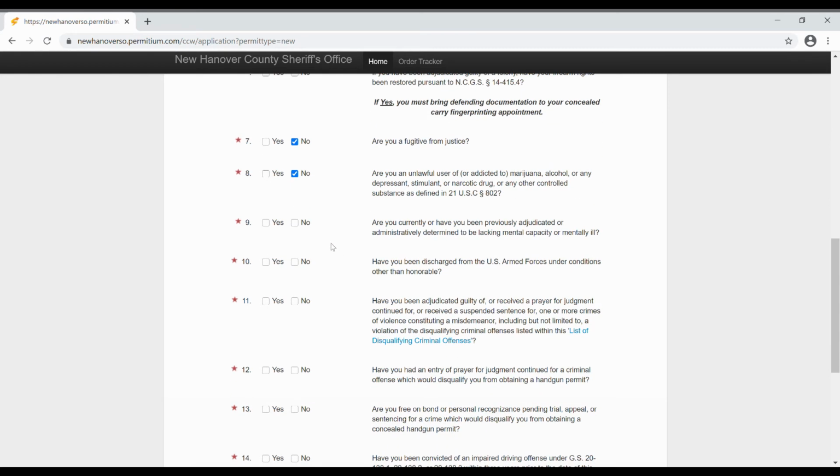Are you currently or previously been adjudicated or admissively determined to be lacking mental capacity or mentally ill? If you have been mentally adjudicated by a judge, do not apply. If you have been found to be mentally ill and lacking capacity, do not apply. But if these do not apply to you, click no and move on to the next question.